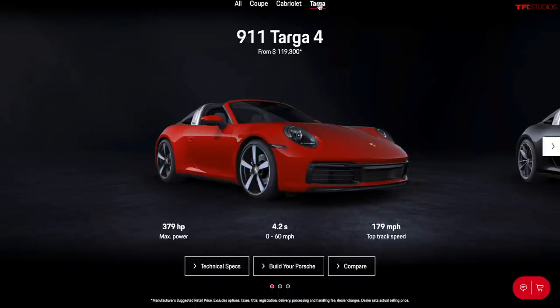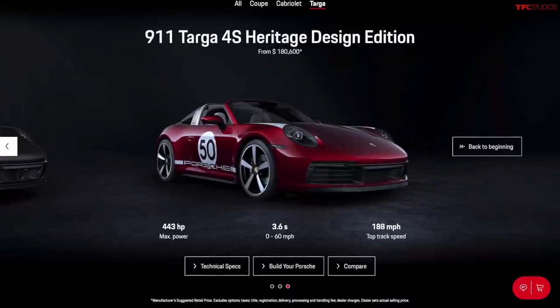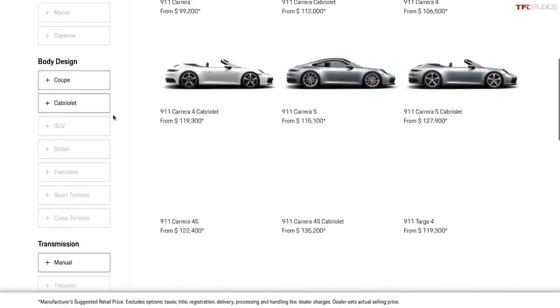But in the new 911, the whole rear glass portion slides open, and then that middle roof section actually pivots back into the rear cargo area. So it's an interesting thing. It's kind of a half convertible, half coupe. But the Targa is only available in four-wheel drive. So there's the 911 Targa 4, the 911 Targa 4S, and then there's a special edition. So that's your basic model lineup.